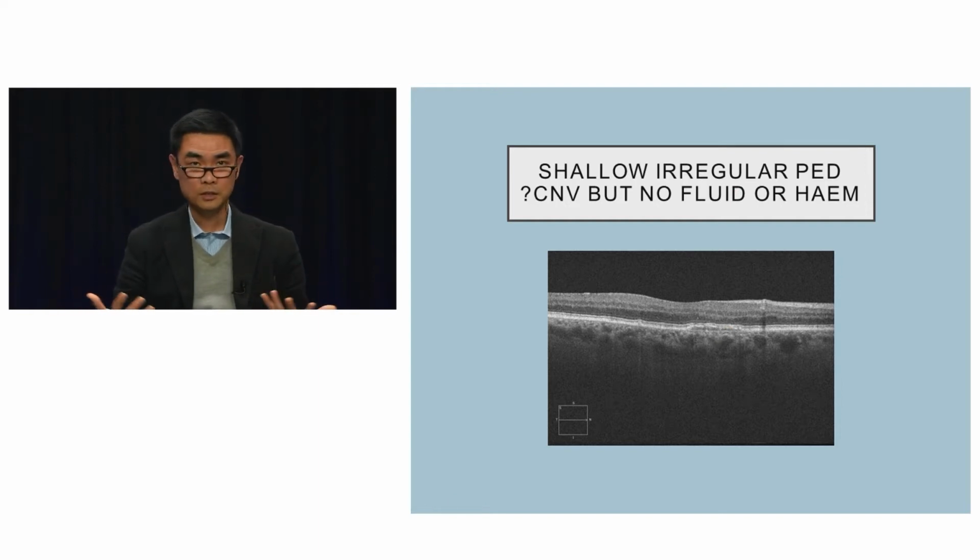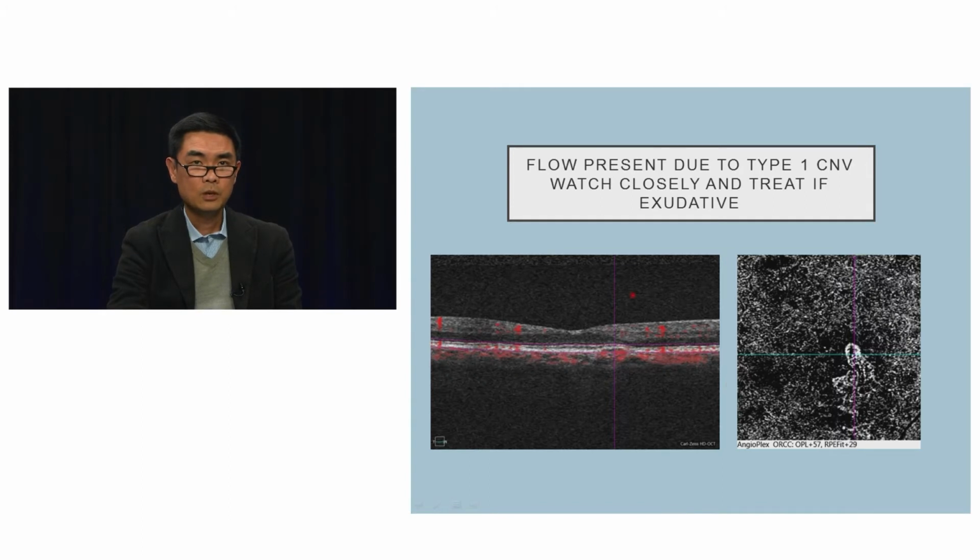He's got no symptoms, 6/9 vision, stable. He's just come for routine review, and we see this on OCT. So I performed OCT angiography, this with a 3x3 millimeter scan, and it shows flow, which appears red, within the PED. And this is the CNV that we see underneath that, within that pigment epithelial detachment.